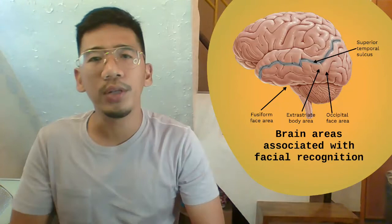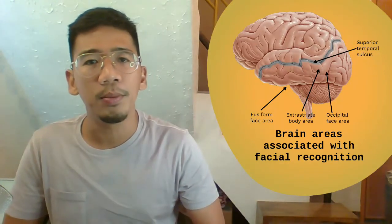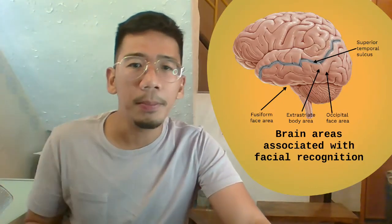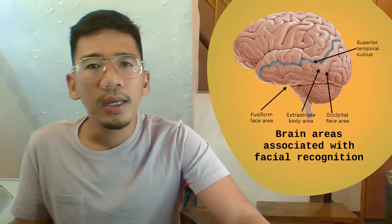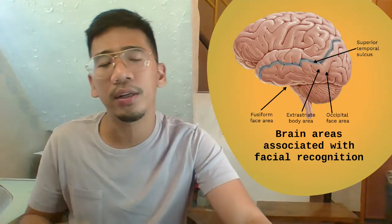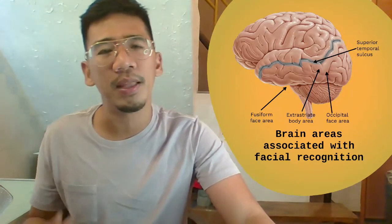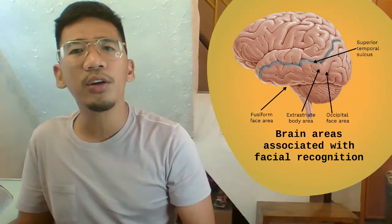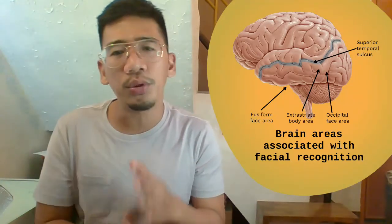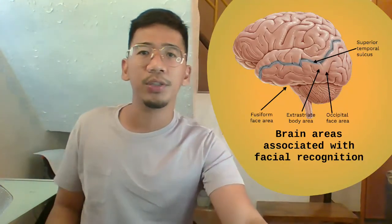So the second area, known as the fusiform face area, is located underneath the cerebrum, as we have seen, right next to the fusiform body area. The cells in this area respond more to faces than any other type of stimulus, and they are particularly likely to respond to familiar faces. Moreover, they will continue to respond in the same way to the same face, even if that face is shown in different orientation or with different expressions.